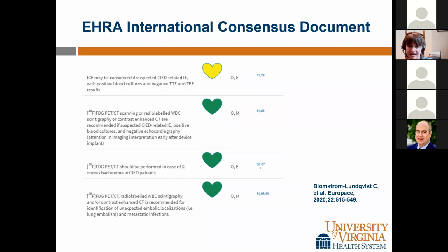The European Heart Rhythm Association put together a nice consensus document that was just published this year. Again, I'm not going to go through all of that and read it to you. But one thing to highlight is there's increased emphasis, since the Heart Rhythm Society guidelines, on these novel imaging techniques. For the European guidelines, they use a green heart for class 1 indication, a yellow heart for class 2, and a red heart for class 3. And what you can see is they've even brought intracardiac echocardiography into this. So they give a class 2 indication to using ICE if you're concerned that a patient might have a device infection and the TEE was not revealing. And then they give a class 1 indication for using either PET scanning or tagged white blood cell scanning, or maybe even contrast CT, to try to identify infections if your TEE was not revealing.